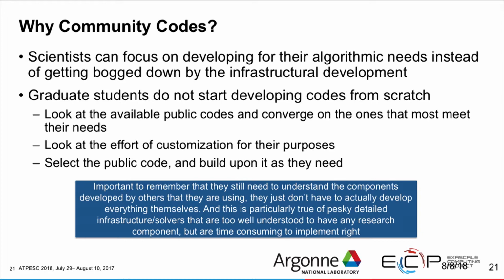But it is also important to realize that just having a community code does not preclude the need for users to understand what they're doing with it, which means that they should have been able to write their code. It's just that they're not writing it, because at least they should be able to scrutinize the results coming out of the code and use the codes well, otherwise their results will be questionable again.